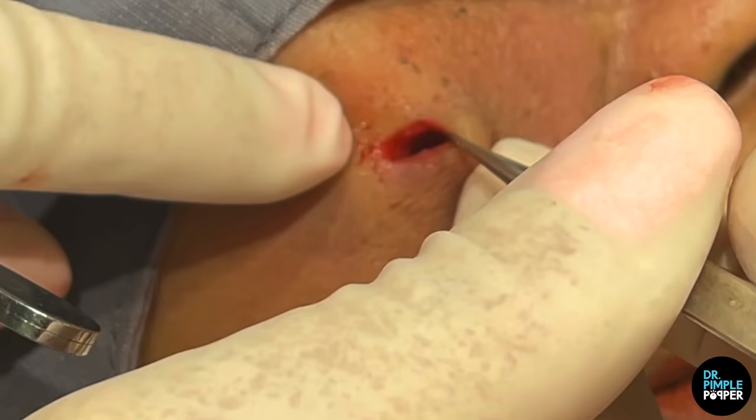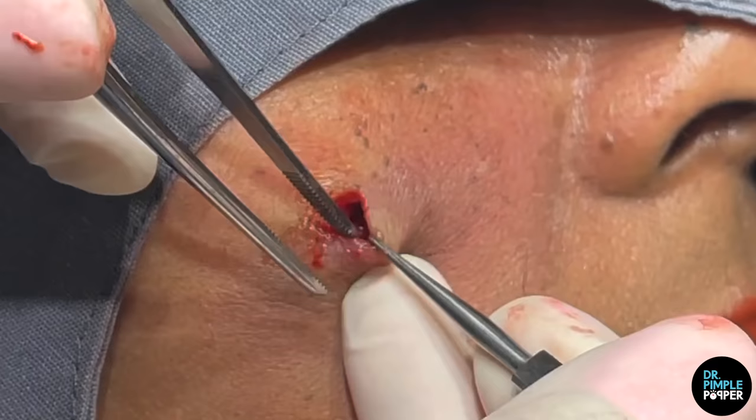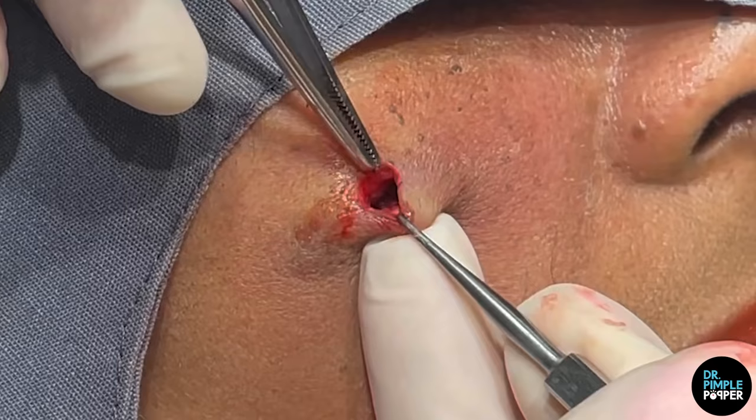Slowly get that out of this little hole, that's it. It's a little monotonous, but I thought you'd be interested in seeing that. The main thing is that it's hard. I love it when they come out whole, because then you know you get it all. But now it's harder.